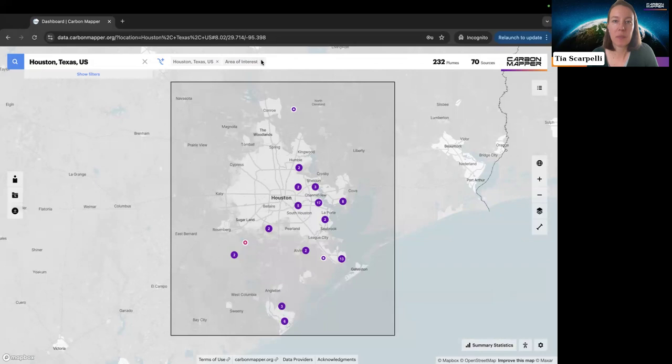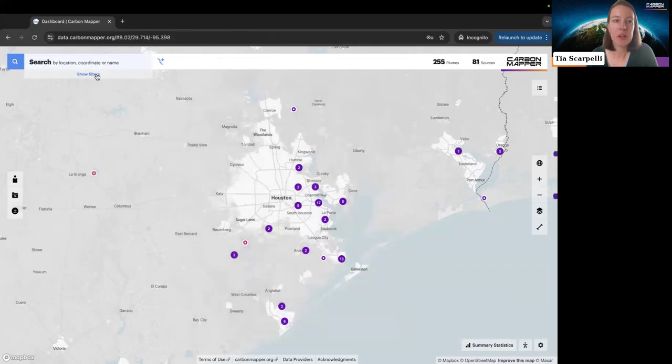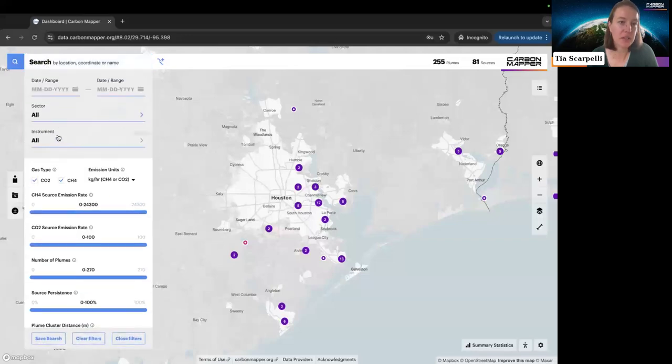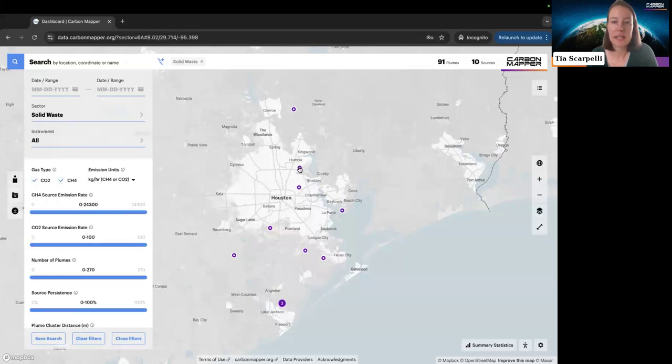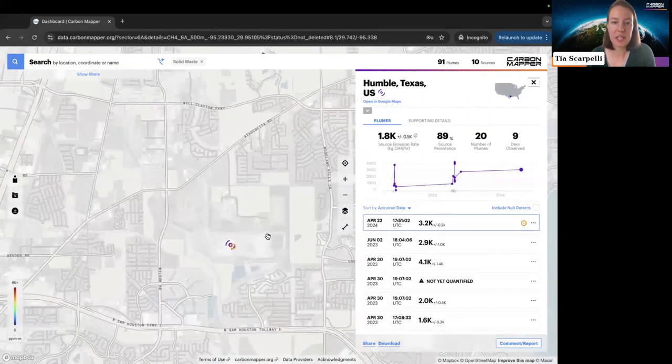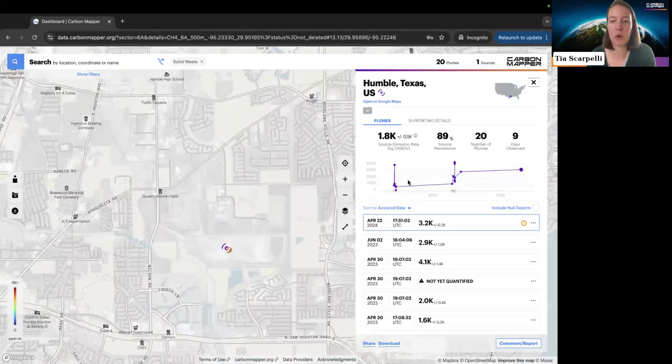So now I'm going to remove this, and I'm going to filter and just zoom in on a particular landfill. So here, if you only care about waste sources, you can put on this filter by sector. And so now I just want to see my solid waste sources. And let's say I want to zoom in on a particular site. So you can get, as I said, more information. These are all the individual observations that we've made. You can also see, if you click on this null detects, it allows you to see both times where we've observed but not seen any emissions, in addition to the times where we've seen plumes.